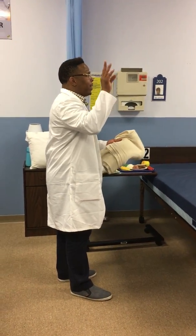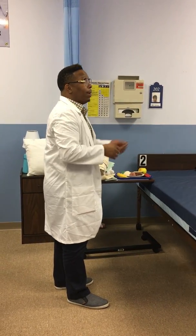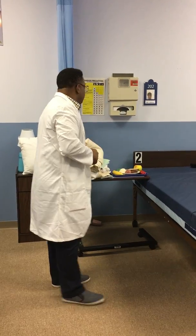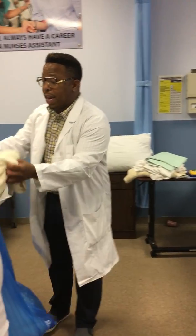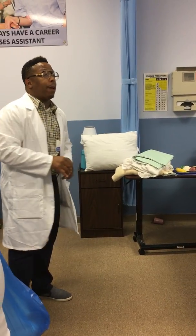But my hands are considered contaminated now. I have on gloves, so I'll be required to remove my gloves. Once I remove my gloves, I need to go wash my hands, and then I can go get the clean pillowcase because I forgot a pillowcase, okay? So I'm going to grab a pillowcase really quick.